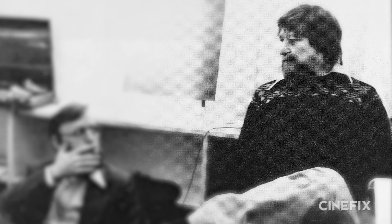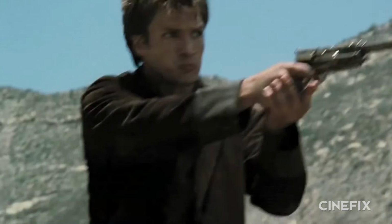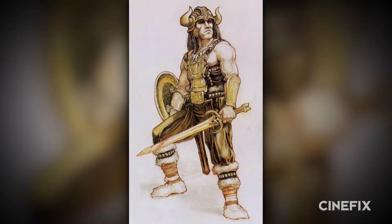Ron Cobb would go on to design on Raiders of the Lost Ark, Total Recall, and Firefly. Yep, that Firefly, among numerous others.